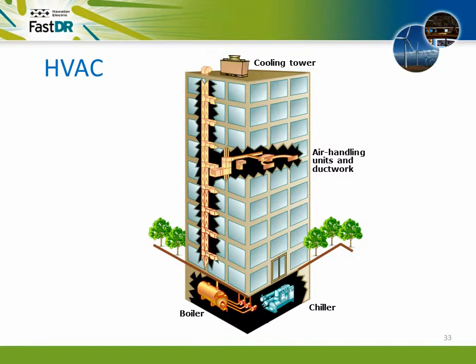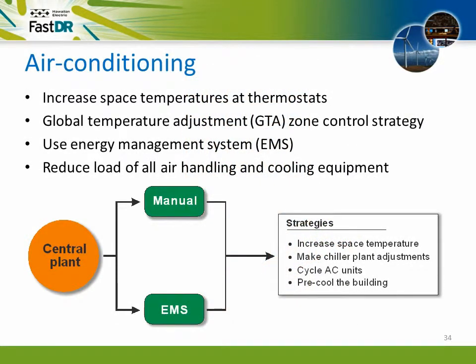Here we show a typical air conditioning system in an office building with a chiller plant in the basement and air handlers on each floor. Increasing space temperature to the thermostat is one of the most common ways of achieving demand response. It will result in a reduction on the air conditioning equipment. If this is achieved through the energy management system, it is often referred to as global temperature adjustment. If there is not an energy management system that communicates with the thermostats, there are opportunities of reducing load at the air handling unit and chiller by chilled water reset, reconfiguring the chiller line up to smaller chillers for pumps, and slowing the fans down at the air handling units. Notice pre-cooling the building is on the strategies list, and as the name implies, this takes time. However, with Fast DR and the 10-minute response, it is simply not an option.